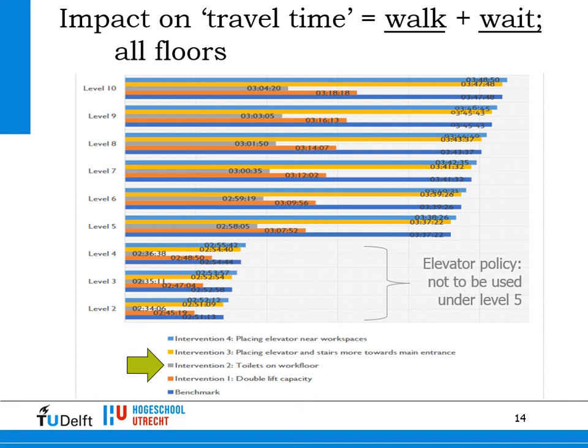So you see here the toilets on floor. It's a huge slash of the time used for walking and waiting. It goes from 17 to 47 minutes saved per floor per man per day. Logically the upper floors would save more than the lower floors, and the reason this is less is that there's an elevator policy: you can't use the elevator under level 5, so you need to take the stairs. So you can see that waiting for the elevator is a huge part of waiting, walking and traveling, and of time spent on walking and waiting in general on this particular site.